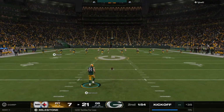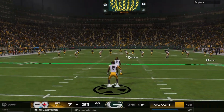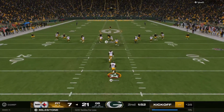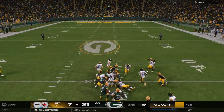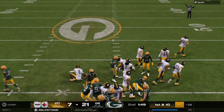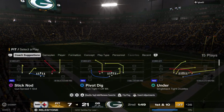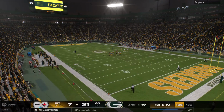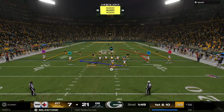Out is the kickoff unit as they run up and send this one away. The lane opens here. He's past the 30. And a good return, able to get out across the 35 to the 36. The Pittsburgh offense at the line to start their next drive.